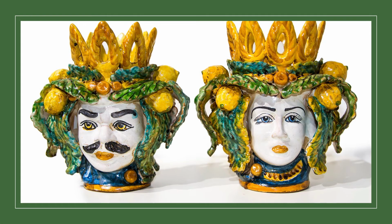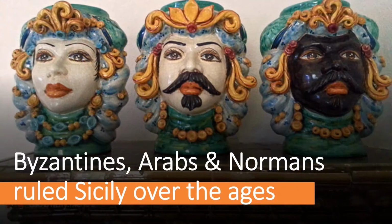The most iconic objects, however, must be the famous heads of Caltagirone, which exist in different versions, representing three of the subsequent empires which ruled over Sicily. These empires are namely the Byzantines, the Arabs, and the Normans.